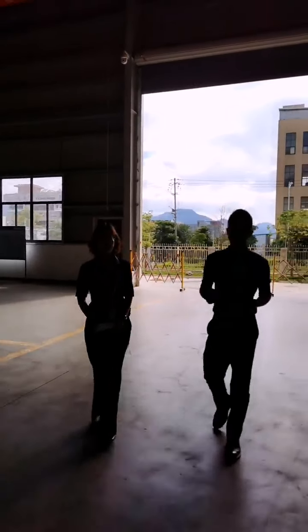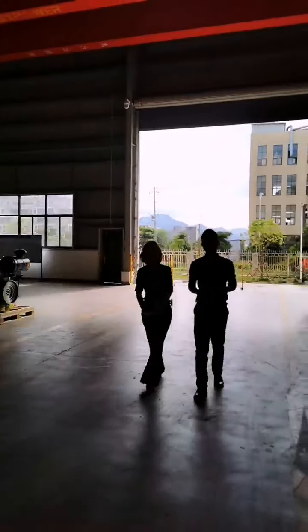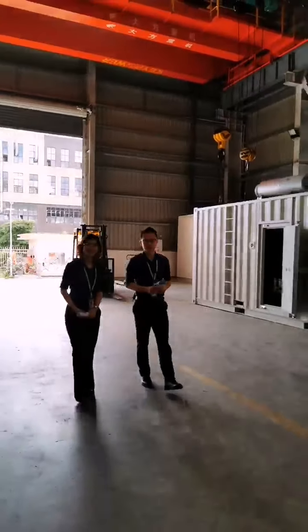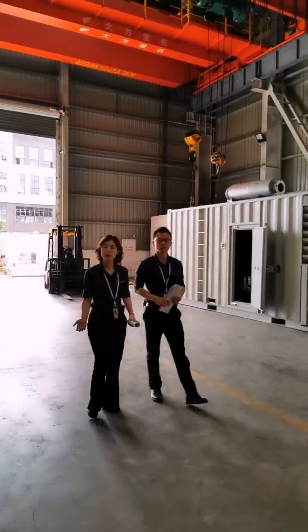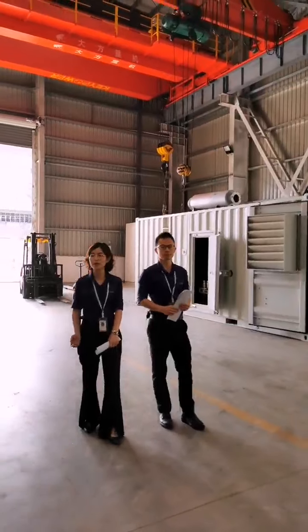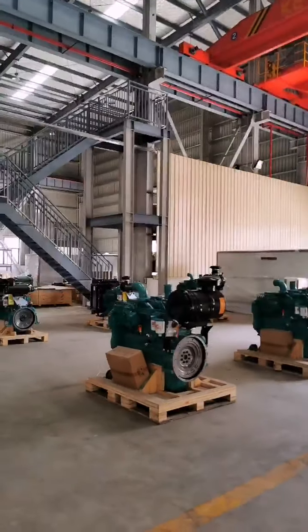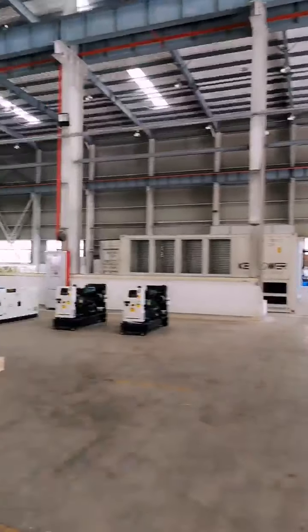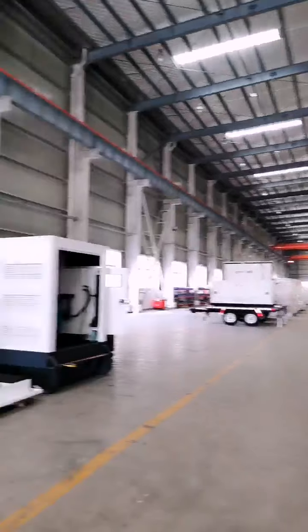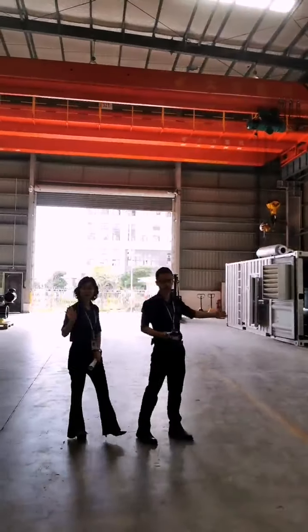We can lift off the containerized generator with the crane, so it's easy for assembling and it's easy for delivery. So in this workshop, we can produce the generator from 5 kilowatt up to 3,000 kilowatt. On the right side is standard products. These are the Cummins engines ready to be coupled with alternators. And on the other side, this is the area for the specialized products.